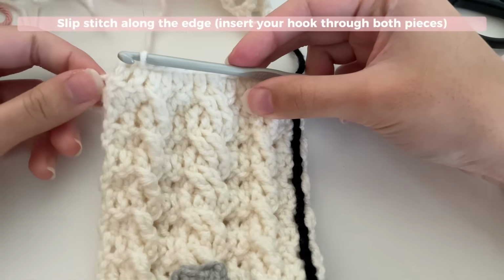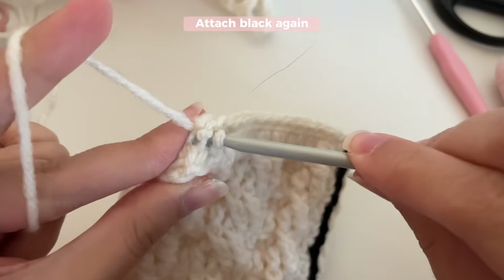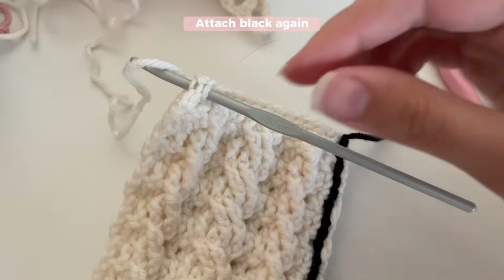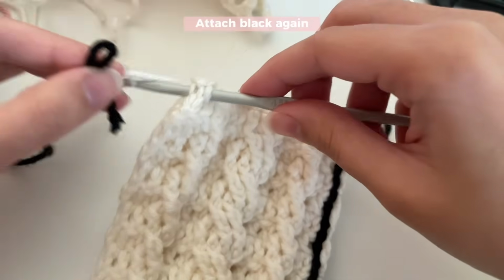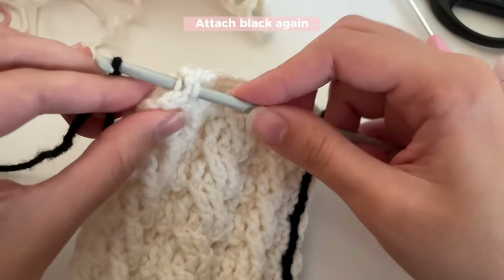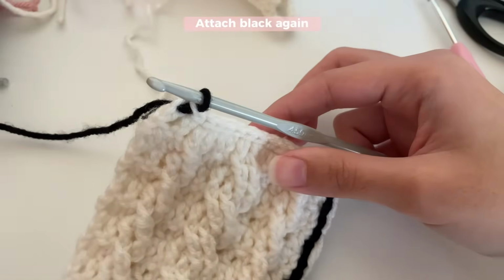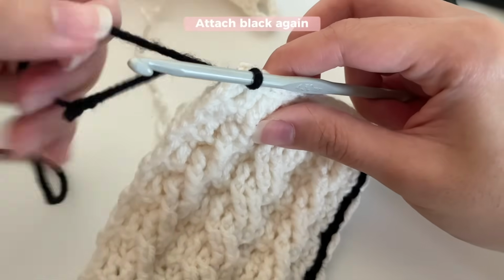Now I'm going to show you how to seamlessly attach your black over here. So go ahead and insert your hook into the stitch where you were going to slip stitch next, but instead of completing it with white, get your black, and instead of pulling in the white, just pull in the black instead, like that. Just pull a little bit. Leave these ends over here. I'm going to show you what to do with them afterwards.